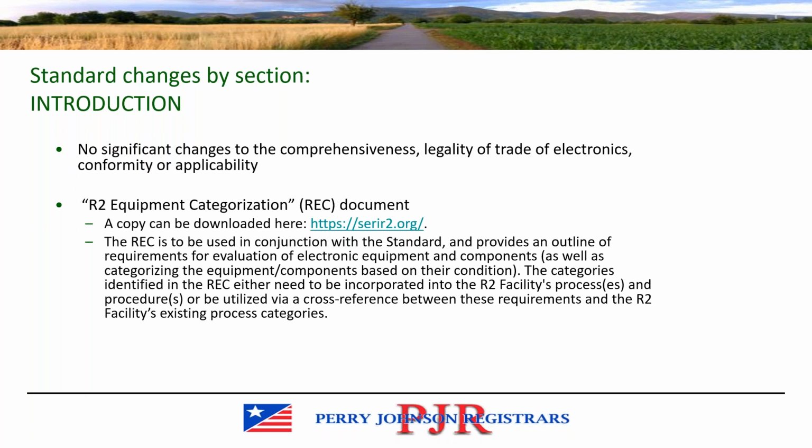You can download a copy of the REC from CIRI's website, and as I mentioned, it's to be used in conjunction with the standard. You'll find that the REC provides an outline for the requirements for evaluating electronic equipment and components, as well as categorizing those equipment and components based on their condition. The categories in the REC can be utilized exactly as they are and incorporated into the R2 facility's processes, or if you don't want to adopt those specific categories, you can utilize a cross-reference. It needs to clearly demonstrate how the categories in the REC align with the categories being utilized by the R2 facility.